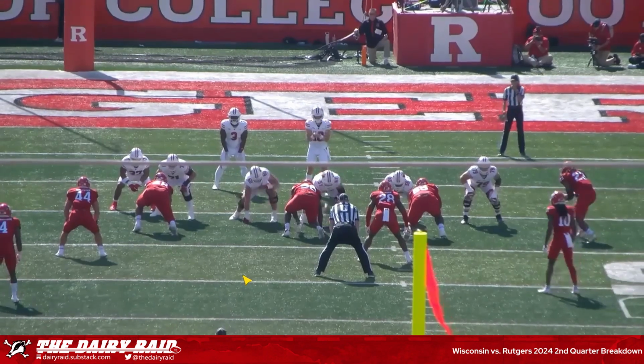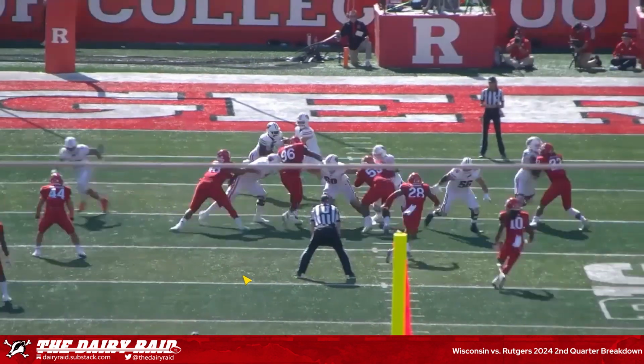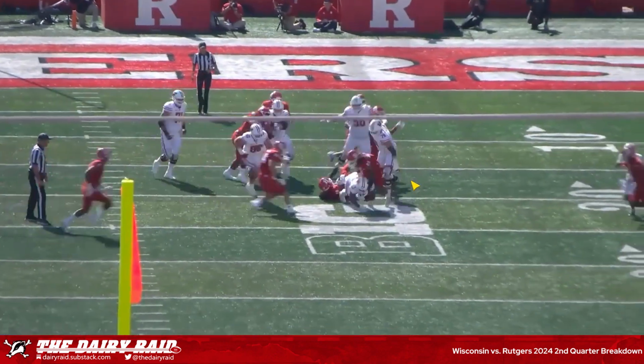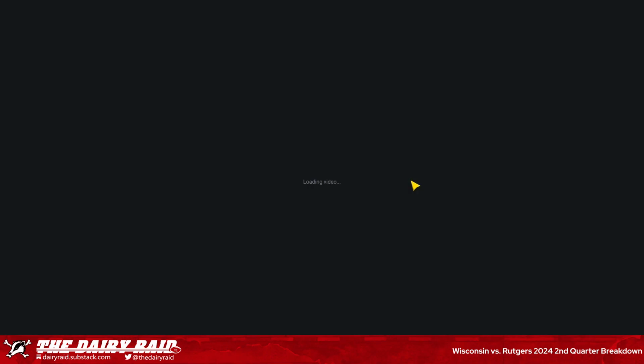Okay, that slant affects Huber a little bit. Releases a little bit wider than he should. 28's coming downhill off of 55. So that's a bad angle, but it's actually a great cut there by Tui. Able to fall forward for the first down.